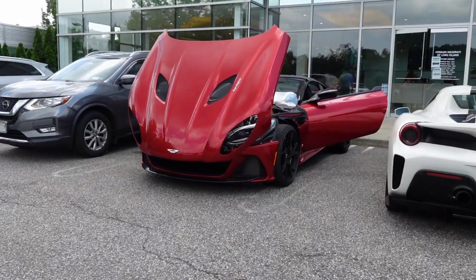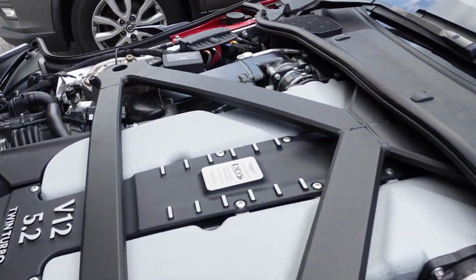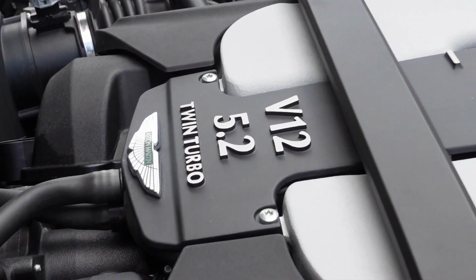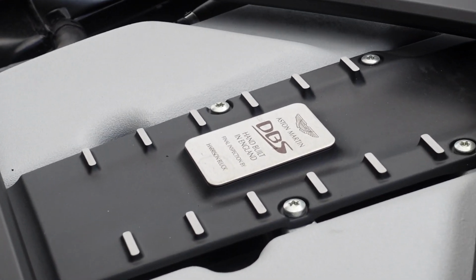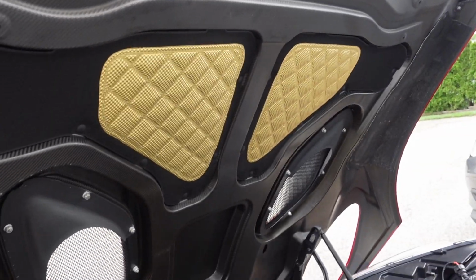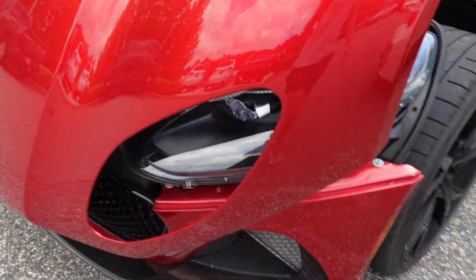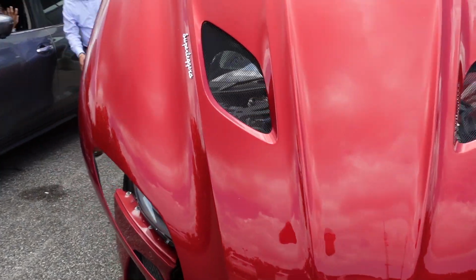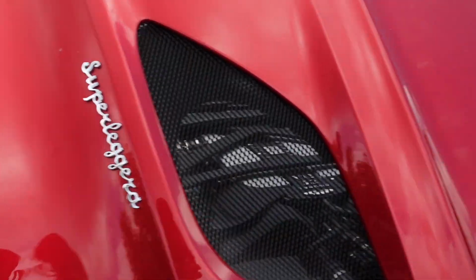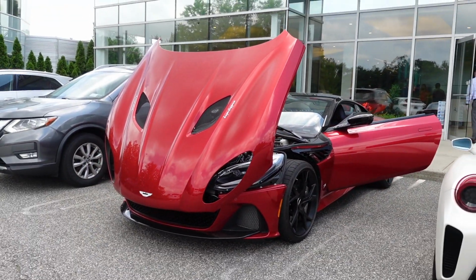Take a look at the twin-turbo V12 engine of the Aston Martin DBS Superleggera. Look at that. 5.2 liter twin-turbo V12. Got the DBS plaque, hand-built in England. And you've got the heat shield. How cool is that? Clamshell hood. Looks so cool. Such a big hood. I love how it looks from the front with the cutout for the headlights. Got the vents on the hood. Superleggera branding on both sides. Stunning car. And tons of carbon on this one.